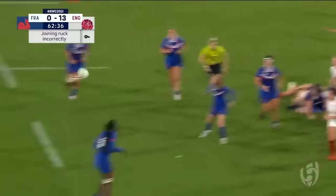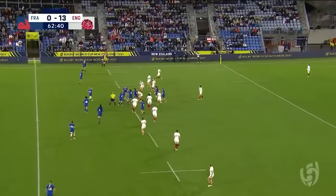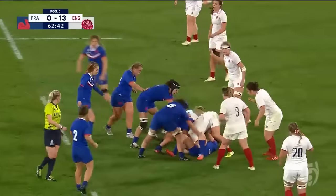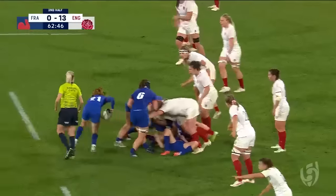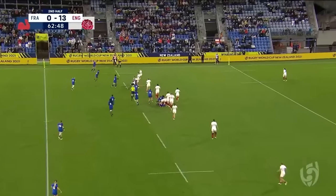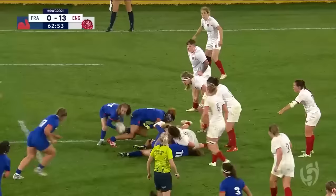Pescadero back to her scrum half. Vernier changing direction. England now go in for the steal. Rock, leave it. Bourdon can play. Mayence. Ball in two hands. Duran helps her out.